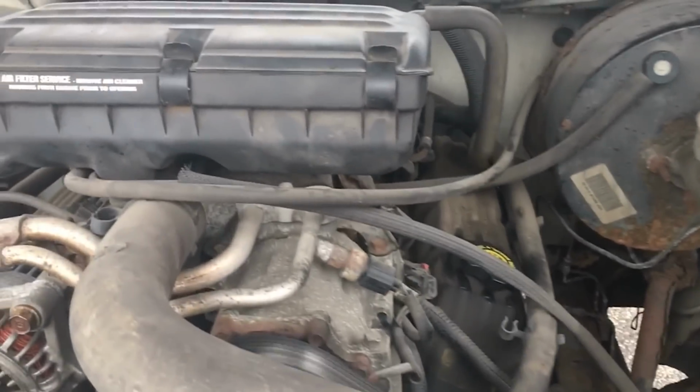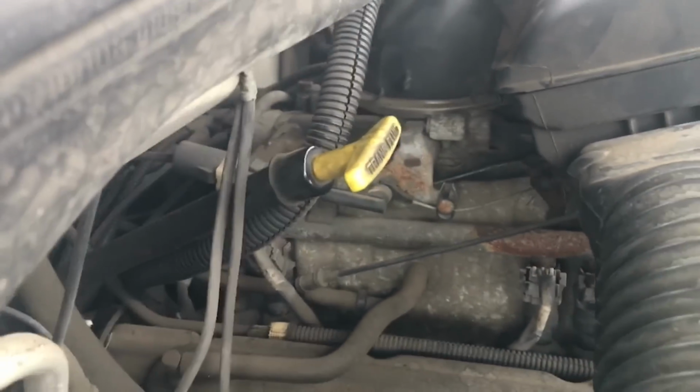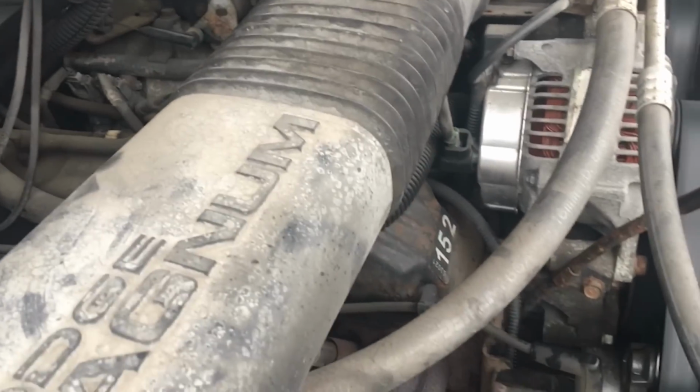Customer sent this video in of their 1998 Dodge Ram, asking what was causing this loud squeaking noise. The squeaking was just a bad pulley, but they also had a massive intake leak that also needed to be repaired.